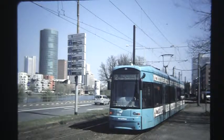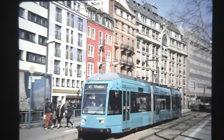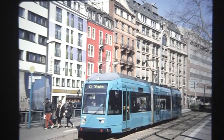This is typical Frankfurt here. This is on the south side of the Main River. Route 12, car number 255. Next. Route 21, car number 028 at Basler Platz. You can see there's some interesting architecture there. A lot of it was rebuilt after the war. Next.